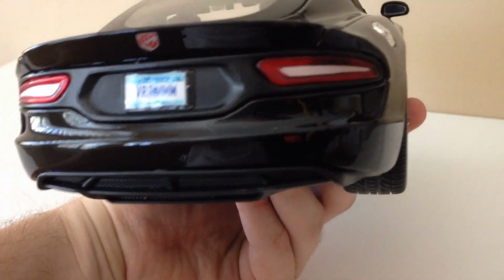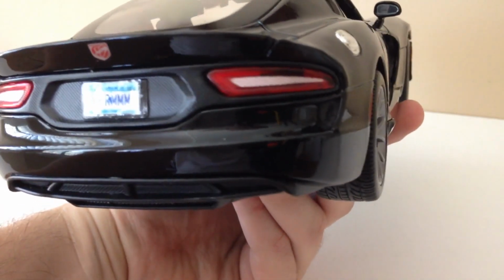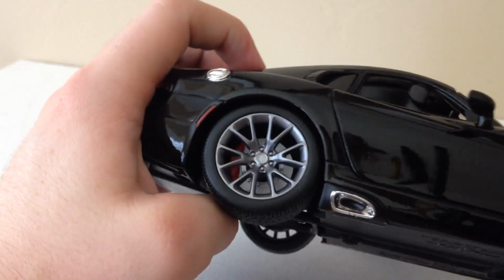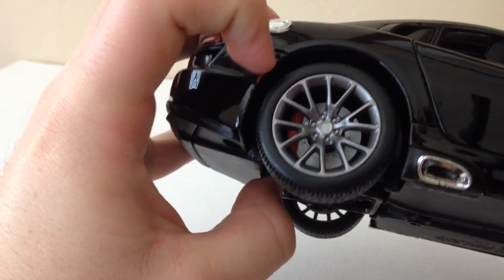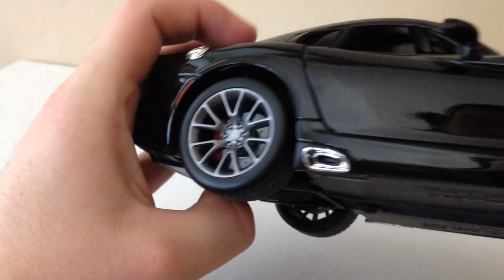So I know it's probably very hard to see, but in the light there you can see around the license plate there is a slight texture to the plastic. On the side there you do get the gas cap. The wheels do have shock absorbers, and looks like a little detail right there for a side light that's painted on, as well as exhaust right here that's chrome.